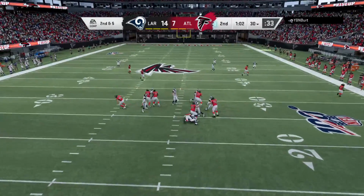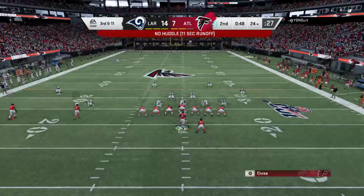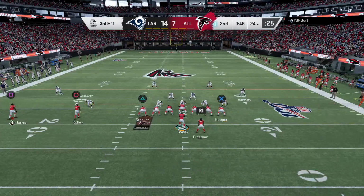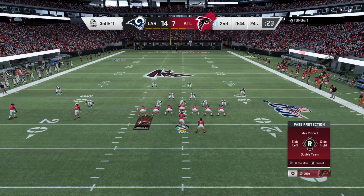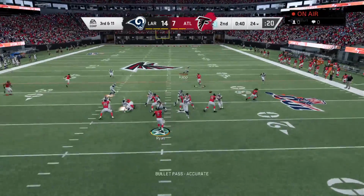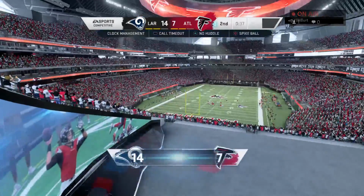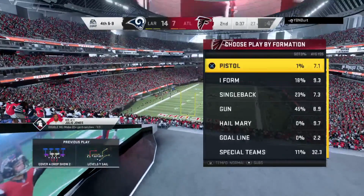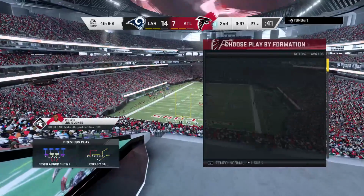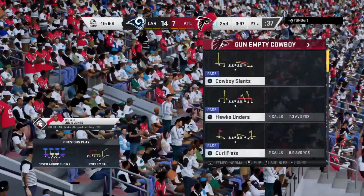To throw again on second down. Ryan, nowhere to escape, and he goes down. Samson Abukum, credit him with a sack, and it goes as a loss of 6. On third down, Ryan. He's got Freeman here. It's complete. The Rams going to go ahead and use the first of their timeouts as the clock will stop with 37 seconds to play in this first half.